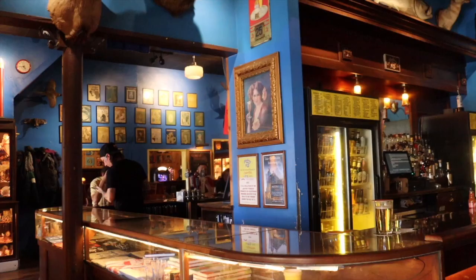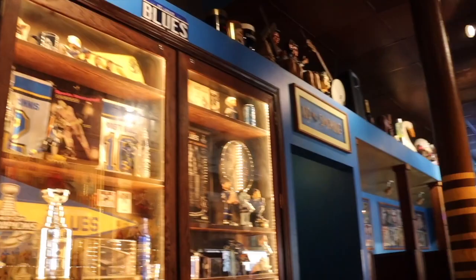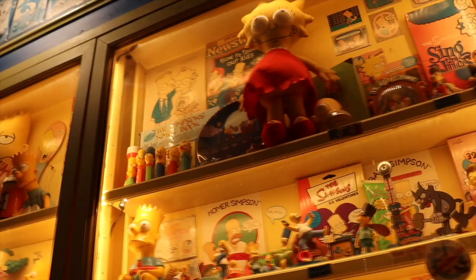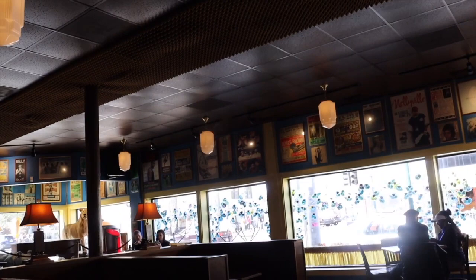And they've got all kinds of things, from the game that you just saw hanging on the walls to little display cases full of collectibles like Howdy Doody and sports themes. And even the Simpsons, yes, that's right, they have a whole display of Simpsons memorabilia, from like little Pez dispensers to all kinds of figurines and different items. It's so interesting, and this is a place that you could just wander around for hours just to look at the displays.